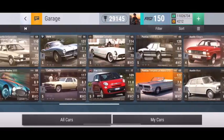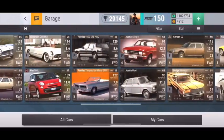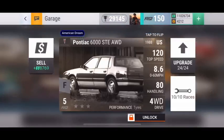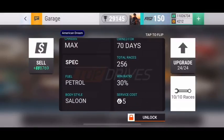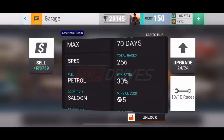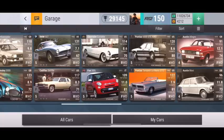What else is new? Obviously, you know me, I don't like to invest in the lower rarities as much. I'm not sure if you guys saw this one, it's quite new. I think I've had this for about 70 days. 256 races, 30% win ratio. My goodness. Pontiac 6000 STE all-wheel drive. It's a decent car, really. 4-wheel drive, medium ground clearance, and 80 handling. It's not bad. It used to be RQ6, and then it became RQ5.